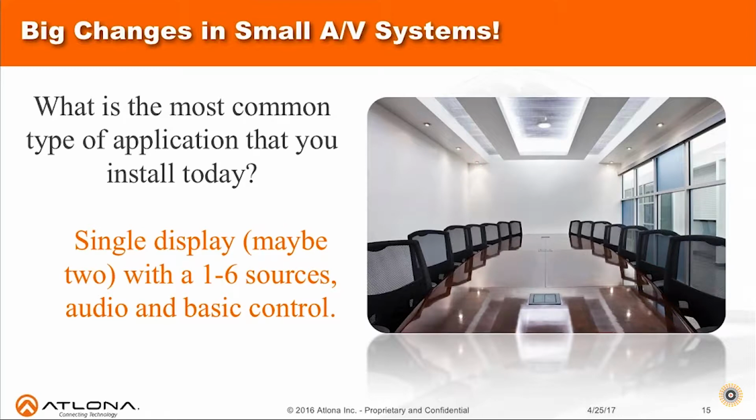First of all, it's the most common kind of application. That is a single display application in a corporate or an education type of environment. Yes, there are lots of different types of really cool projects out there, but single display rooms are by far the most common. And sometimes it's not just a single display. It might be two displays. It might be a display and a conference monitor. It might be a split room, sometimes with a divisible wall. Sometimes it's one room, sometimes it's two. And oftentimes you'll see somewhere between 1 to 6 sources in these rooms with audio and some basic level of control.